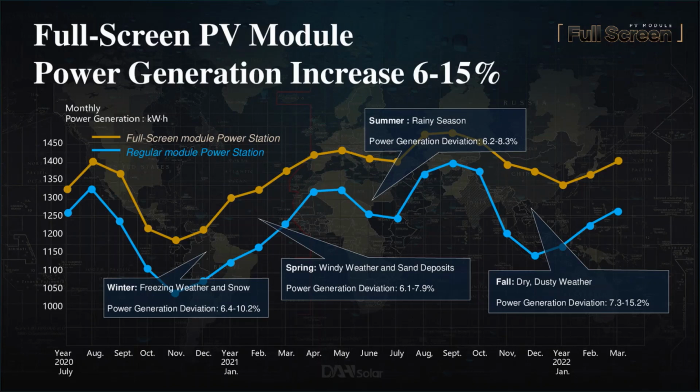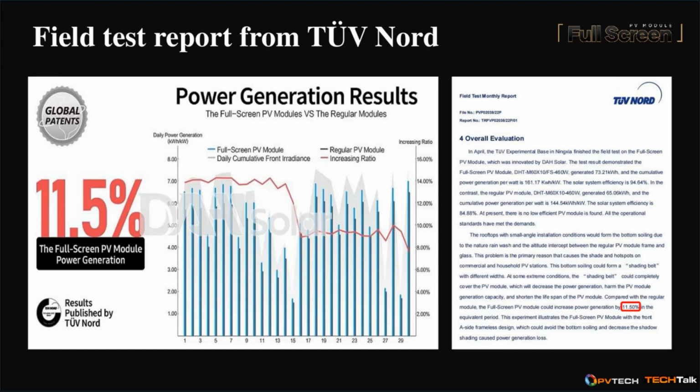But the most important thing is the power generation increase. We tested our full-screen modules and the standard modules on the rooftop of our own factory continuously for 2 years, and we saw around 6 to 15% additional generation for our full-screen modules compared with the standard modules. And of course, customers also have doubt about this data because it was done by ourselves, and that's why we also sent our full-screen module to a third party, TUV, for a field test. They tested for 1 month, and they got the result of 11.5% additional generation compared with the standard modules. So you see that it's just in the range that we got.